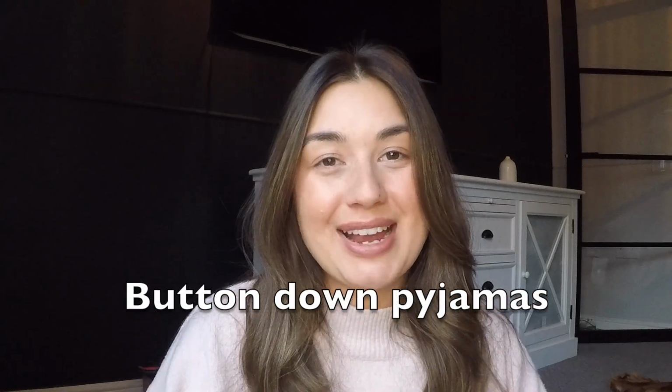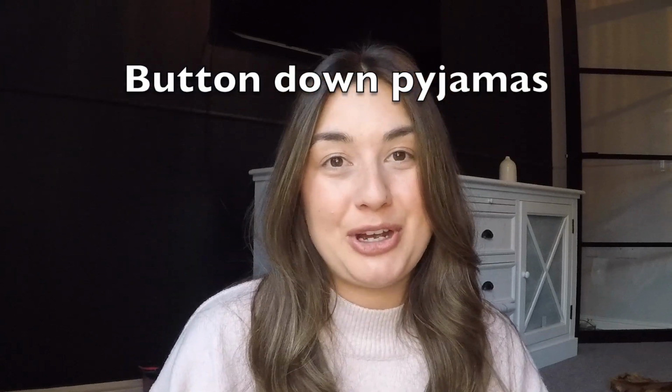Then I'd also recommend some button-down pyjamas. Again, for that same reason, you're going to want easy button access for opening up to give the baby a little suckle on the breast, and then buttoning them back up again makes it really nice and easy. Long sleeve or short sleeve, I don't think it makes too much of a difference. Mine was short sleeve and I was not cold at all, but then again it was September, so it's probably slightly milder.